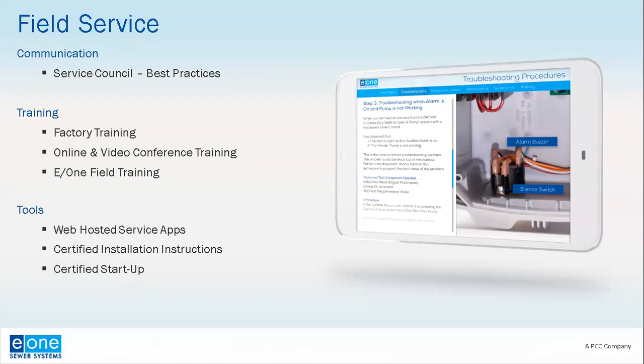So just know, this is not a product that somebody's just going to plop in the ground and walk away from. We are there to support our customers 110% of the time, and many engineers and end users take a great deal of comfort and satisfaction and confidence really from that.